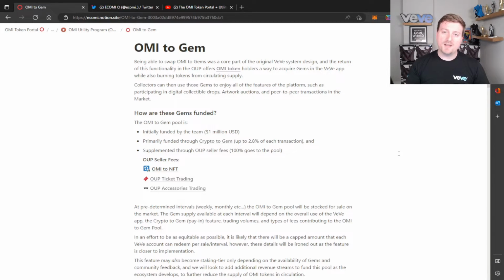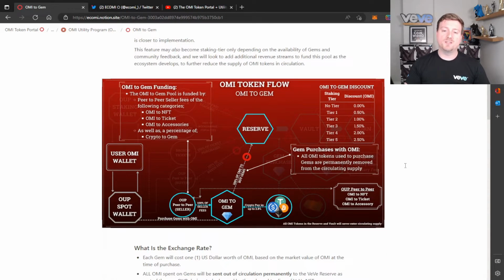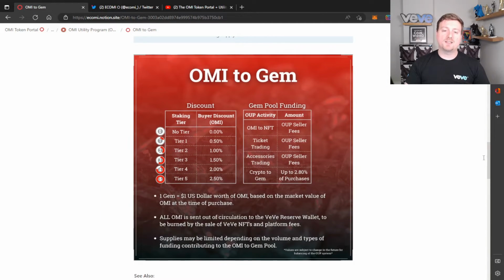There are multiple ways that the gem pool is funded that we will get into a little bit later in this video. As well, within the Notion, you can see all of the mechanisms that put it into place, as well as some of the benefits from using Omi to gem. Of course, this video is meant to be a high-level overview, so this will be reserved for its own independent video, but I'm really excited to see the Omi to gem pool be funded and consistently used and putting burn pressure on the Omi token.